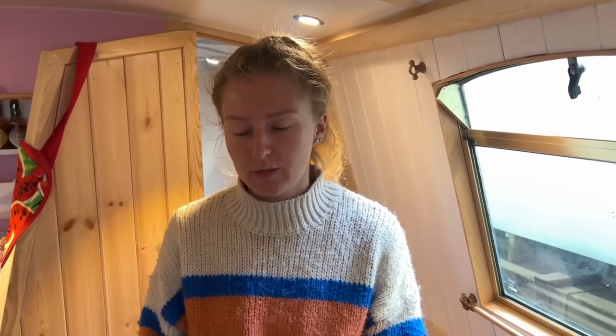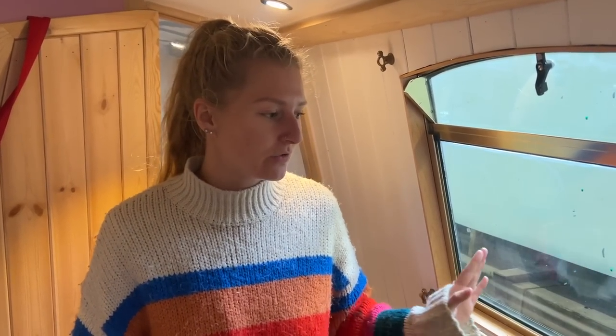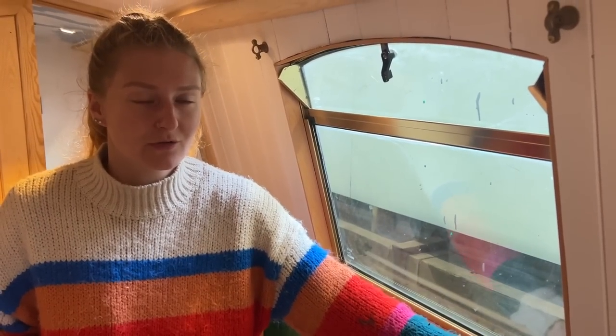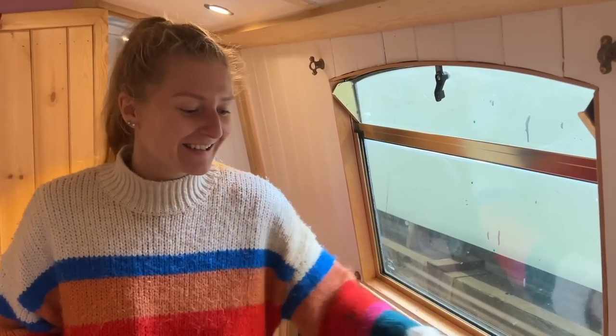So we're allowed to stay in here, not allowed to use the fire, which is understandable, but can use the gas for cooking and use the diesel heater. So fingers crossed we'll be okay. We do at some point want to take the windows out, but I think we should try and leave that as long as we can, just because otherwise it will be drafty in here at night.